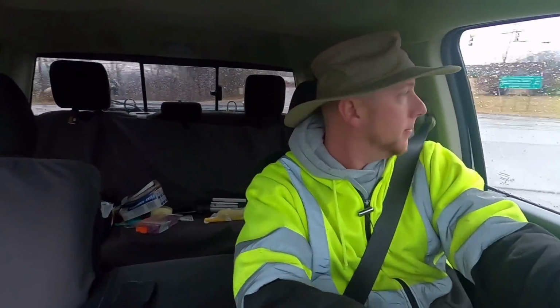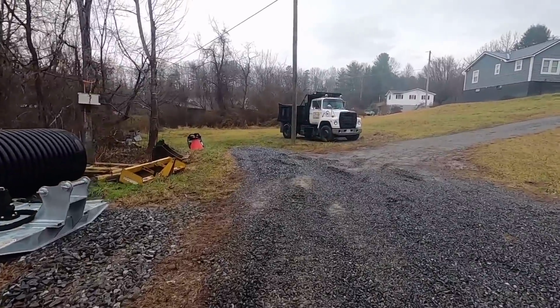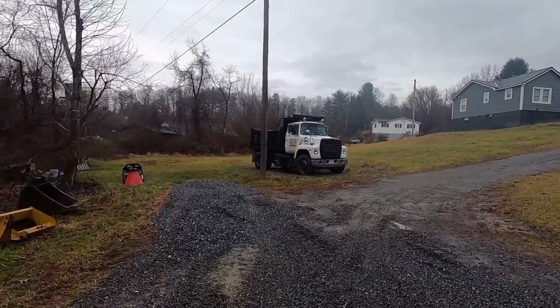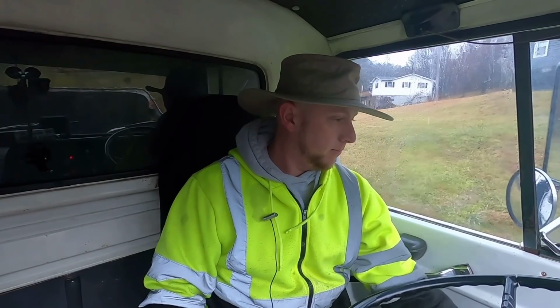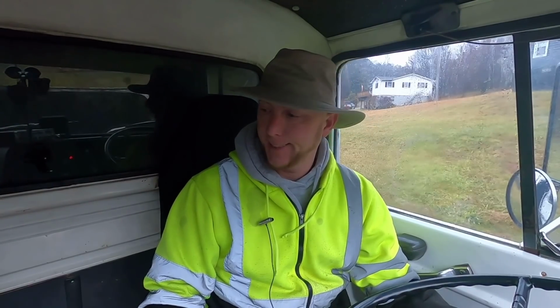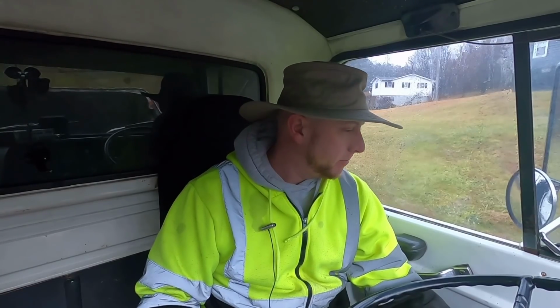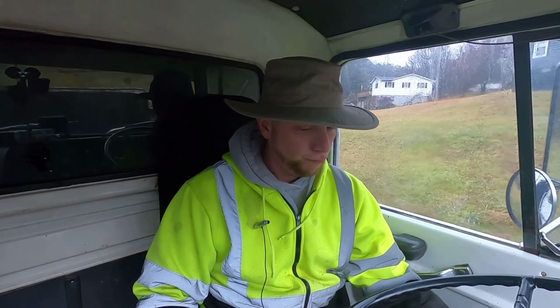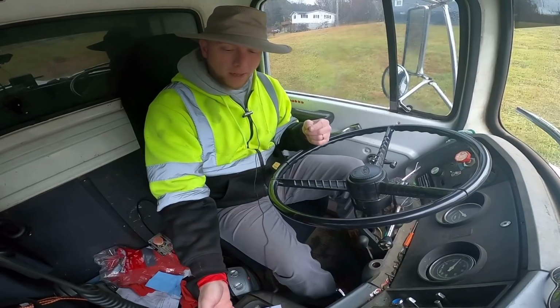Let's go get Wilbur, get him warmed up, and go haul some stone. Ready. Let's check Wilbur's oil, kick the tires, and light the fires. See if Wilbur wants to work today. Every time. That's my baby boy. I haven't started him in over a week, and it's about 39 degrees. He'll get it done.